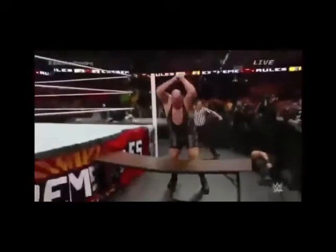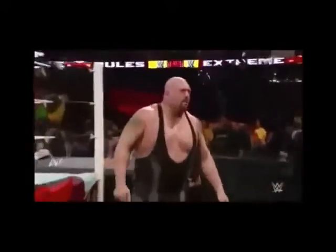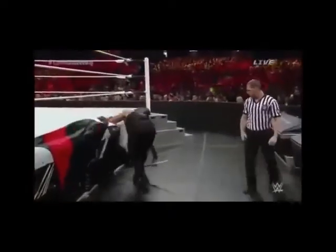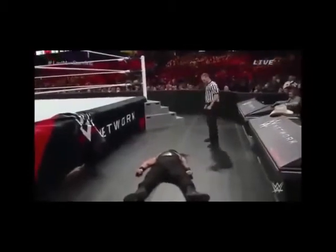Oh, and Big Show now. Watch it! Reigns into the post! And Big Show is probably more determined. Big Show has a weapon. He's called his right hand. Momentarily, Reigns off the post! That general showmanship.